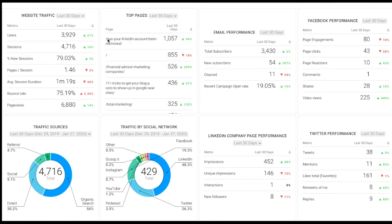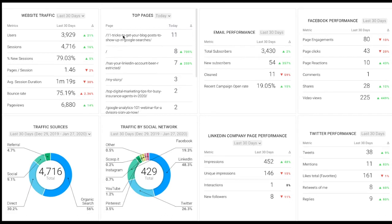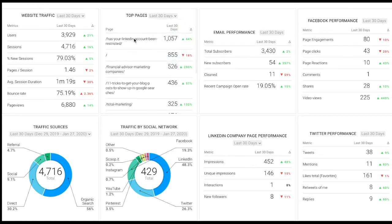So this is a blog post I did on how's your LinkedIn account been restricted. So you can see 1,000 people looked at that in the last 30 days. If we just change it to today, this will be different, right? So 11 tricks to get your blog post to show up in Google. That's what people are viewing today. But if we get the last 30 days, this post has been on top.